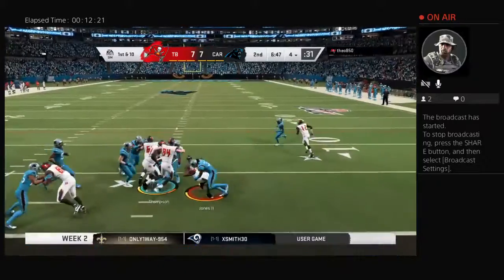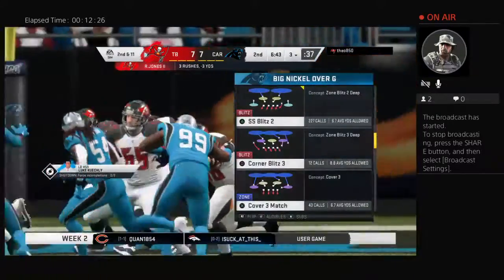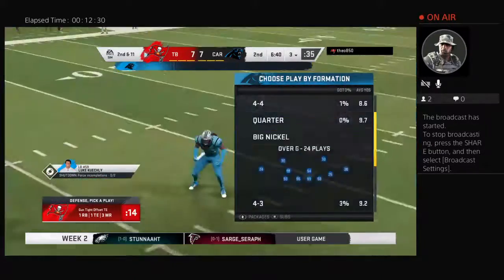They'll start the drive with a carry by Jones. And he is met in his tracks behind the line of scrimmage. That's going to go as a loss of 1 on first down.